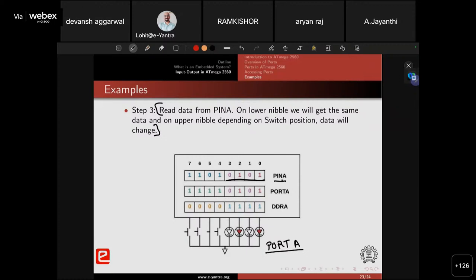Now, if you see, two LEDs are off and two LEDs are on. So the value read by the lower nibble is 0101, but the value read on the upper nibble is 1101. So can you tell me why? Why not all ones here and why zero here?